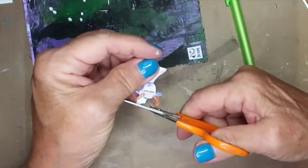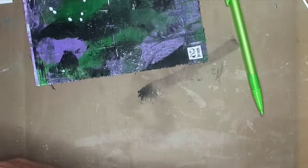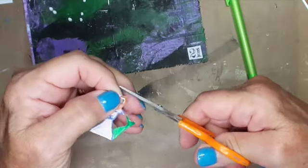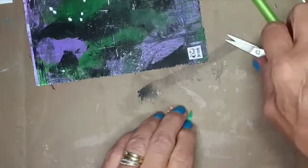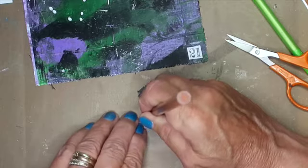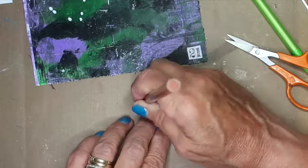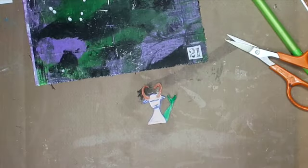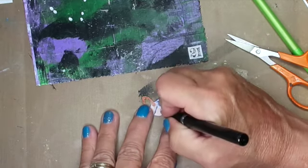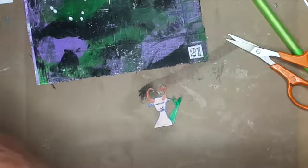You have to be really careful when you're doing that because you don't want to cut it off. And now you're going to have a little bit of white in there. So rather than fuss about it, just take out the paint, the color, the crayon, whatever you're using, and fill it in. And it's going to be fine. It'll look okay. So then I took a regular black marker and sort of highlighted the facial features.